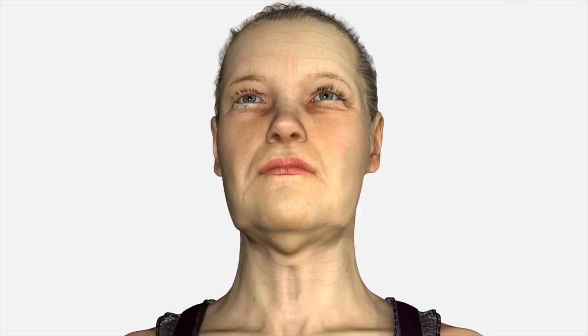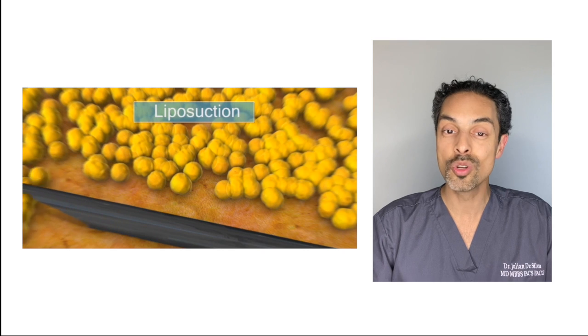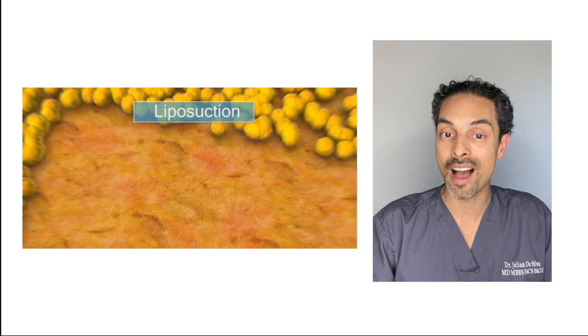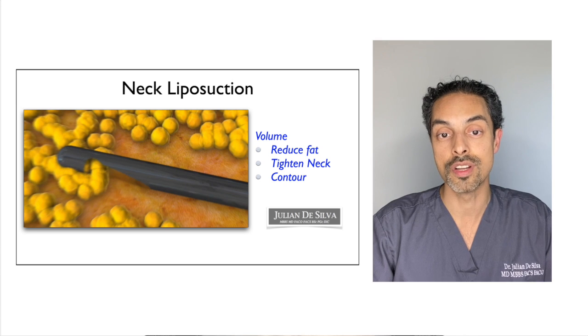Underneath the skin is a cushion of fat, and that is important in keeping all of the neck smooth and even, but too much fat just results in fullness and difficulty in seeing the jawline. And so liposuction can be very powerful in reshaping this fat and giving more definition in the neck.